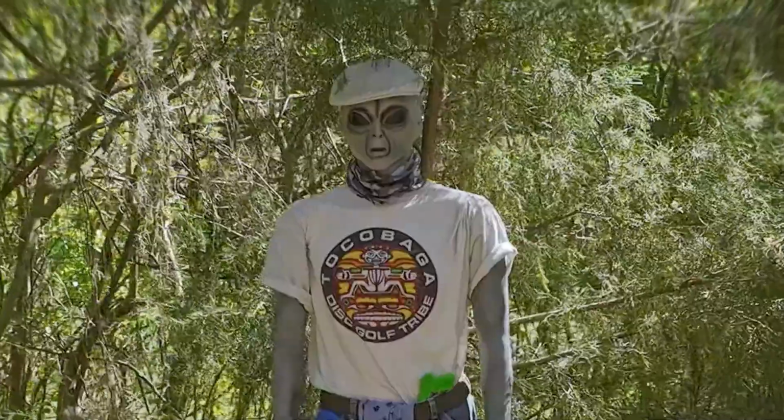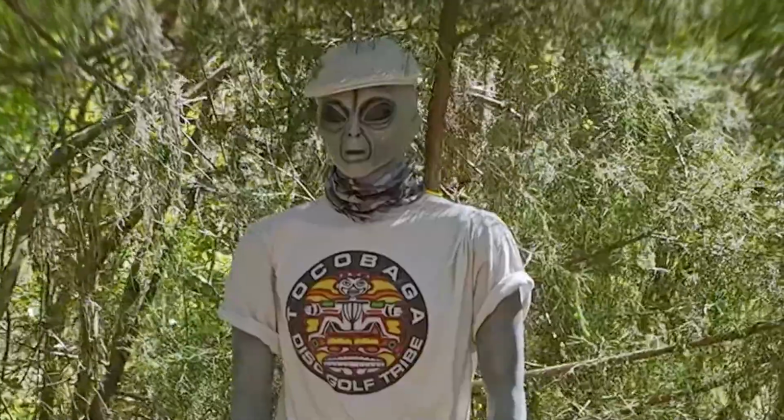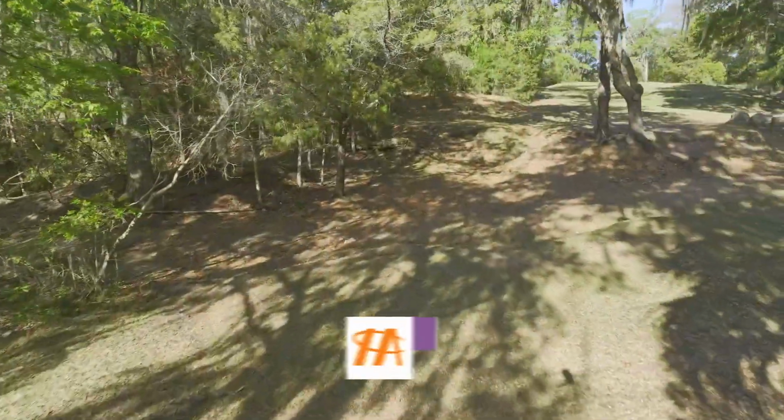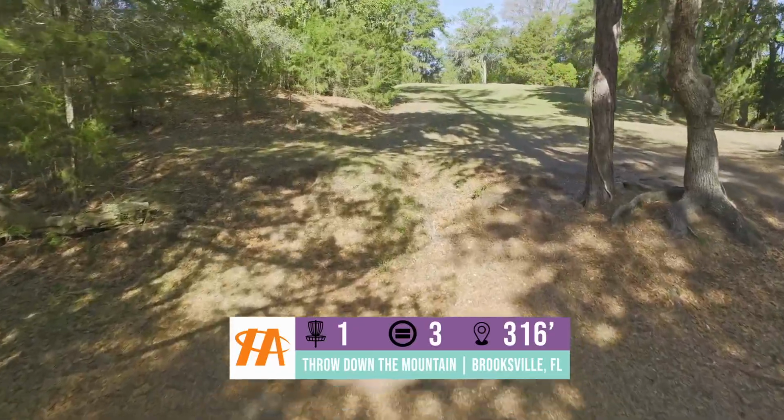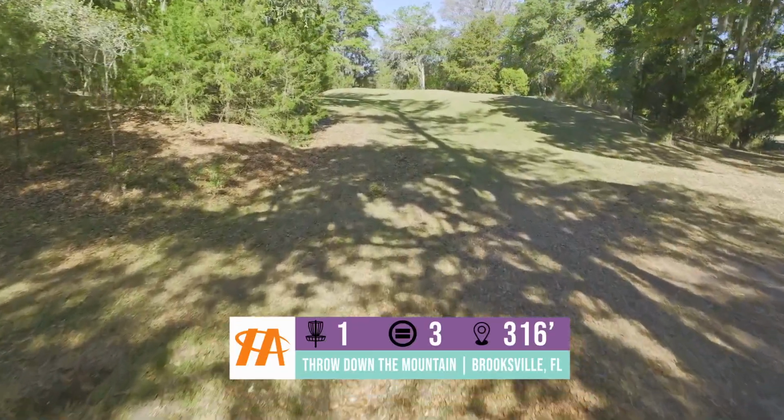I've been blessed to be here since the very beginning. Helped plant some of the very first baskets ever put on this property 20 plus years ago. And now I'm going to walk you through the course.